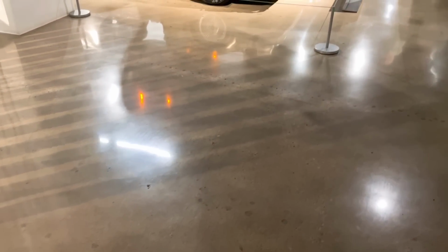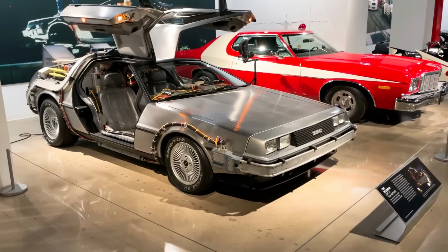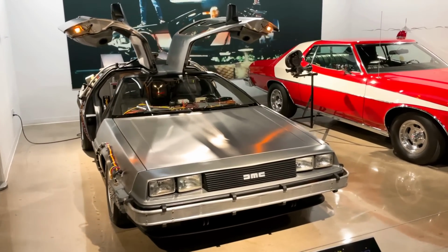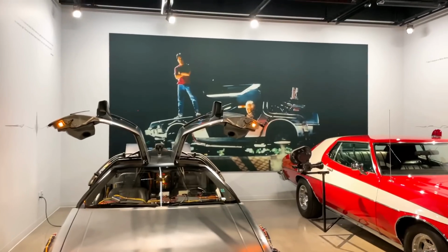All right, so I'm here at the Petersen Automotive Museum, and I thought I would end my Back to the Future filming locations video with the car that was actually on set. Check it out, ladies and gentlemen. The actual DeLorean that was used in the film. One of the only remaining ones left in the world. I like that backdrop.